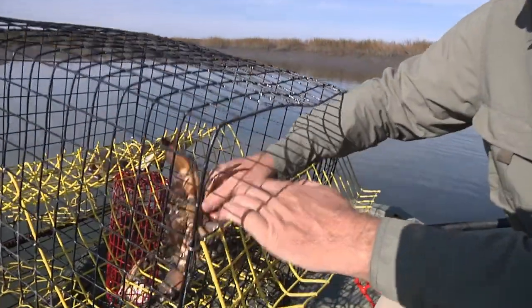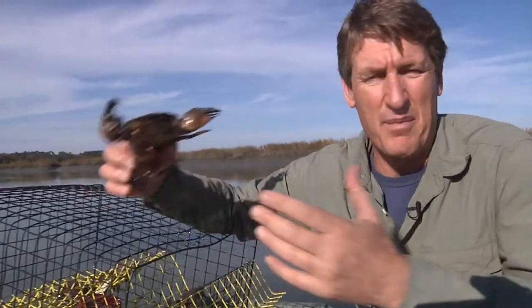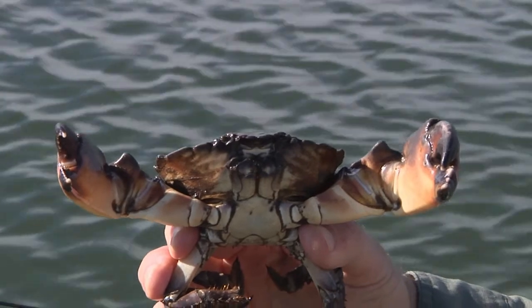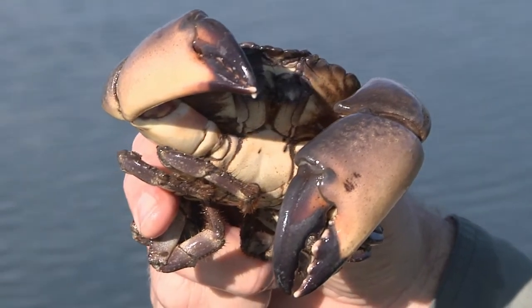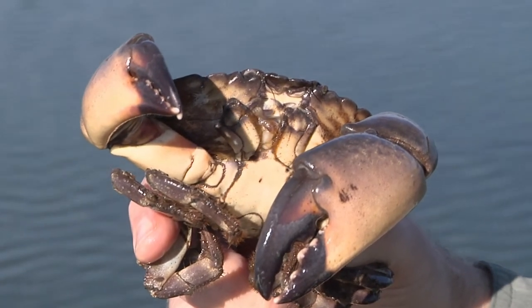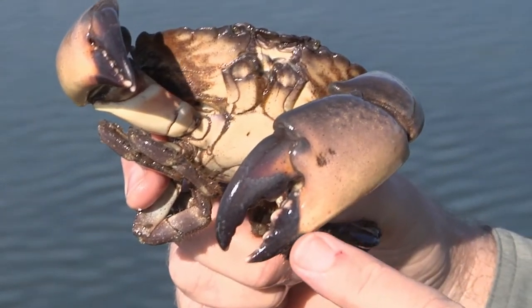Okay, another neat crab that's in here, and I have to be really careful with this guy, is a stone crab. And look at the build on this dude. Huge claws. And this is very different than that blue crab. That blue crab is one of the swimming crabs. It's a powerful swimmer, can come up to the surface. This guy is going to just lumber around on the bottom. In fact, they're always associated with structure, oyster wrecks, docks, things like that, because that's where they live. They feed on bivalves, things like clams and oysters, which they can literally crush with these claws.